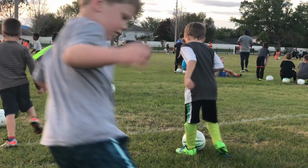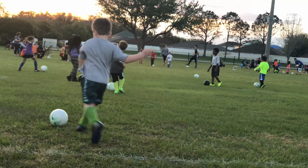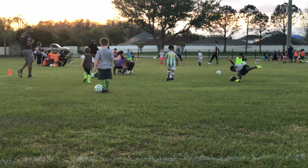Keep it close to you and dribble it. Don't get it too far in front of you. You're okay. You're playing like red light, green light.